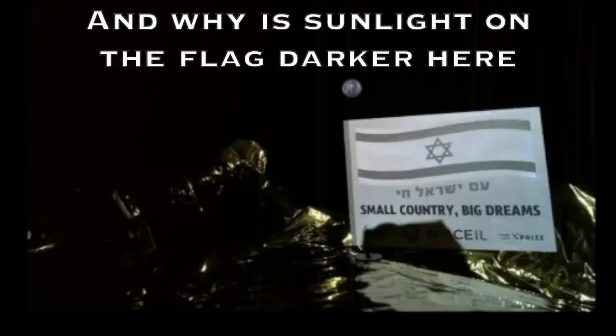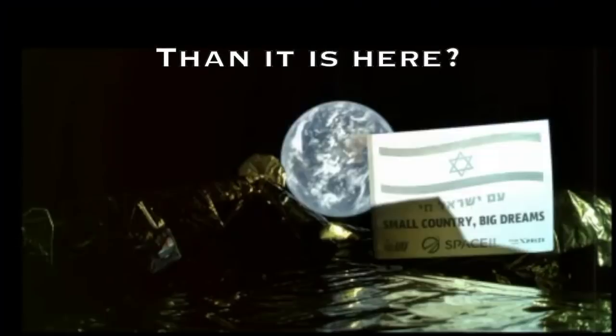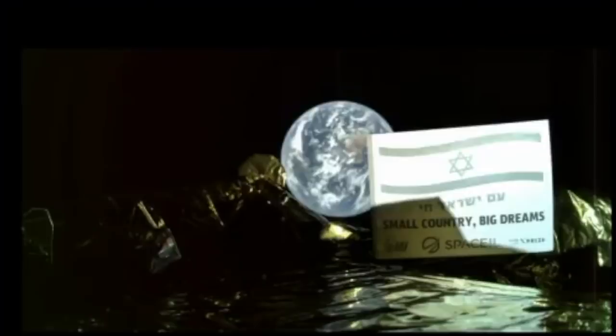And the sunlight on this flag, or banner, is darker than the sunlight on this flag. Maybe it was cloudy in space that day, I'm not really sure, but that should not be happening with the same camera and the same sun from deep space. Shouldn't happen. And the angles should also never change.